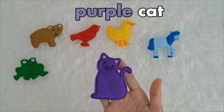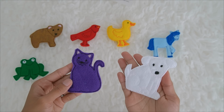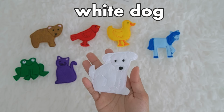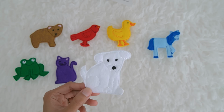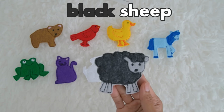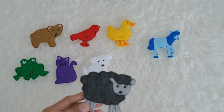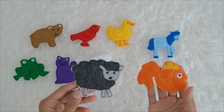Purple cat, what do you see? I see a white dog looking at me. White dog, what do you see? I see a black sheep looking at me. Black sheep, what do you see? I see a goldfish looking at me.